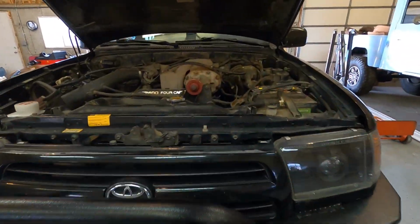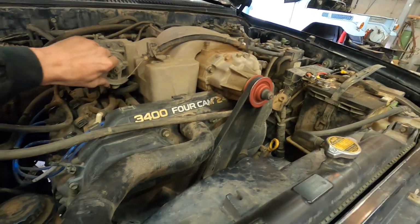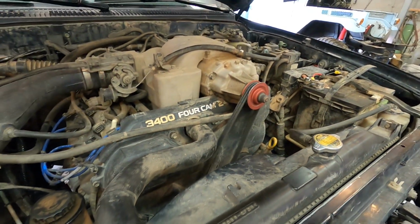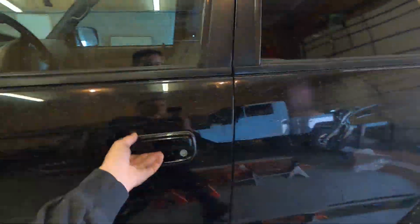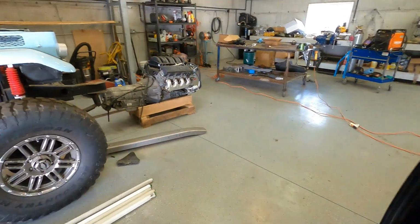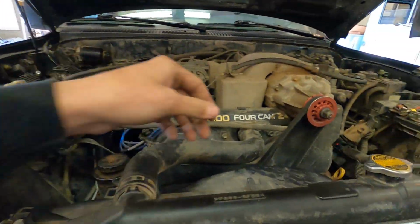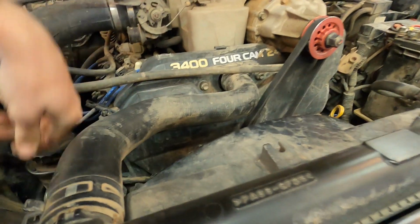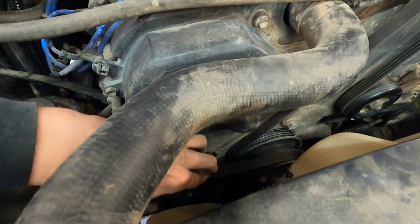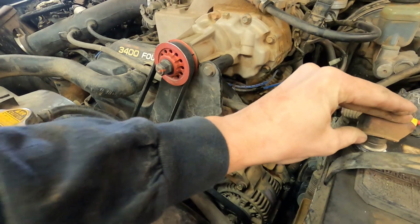We just got this thing running. Get those belts warmed up. Nothing squeaks or anything, so it's been running for a minute. We'll go ahead and shut her down. And then we'll come over here. Oh yeah, they still feel pretty good. So yeah, everything looks good. That was easy. I'm happy with that.